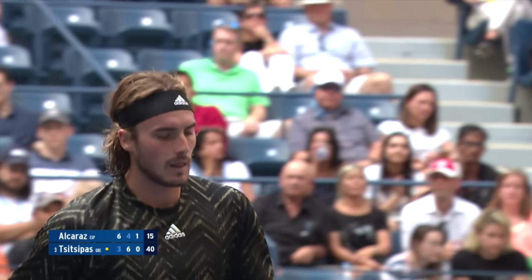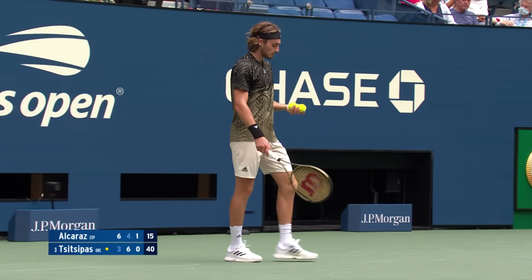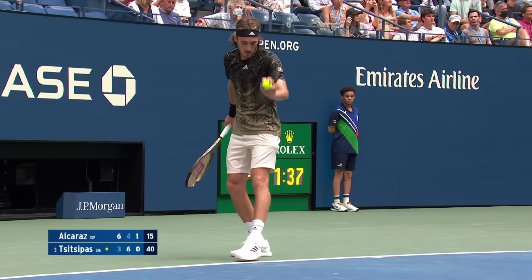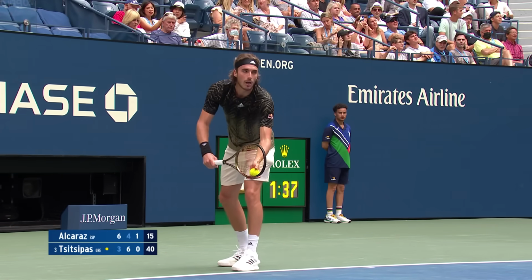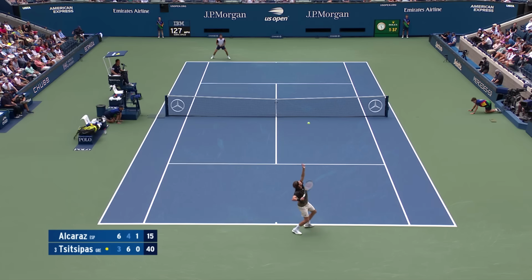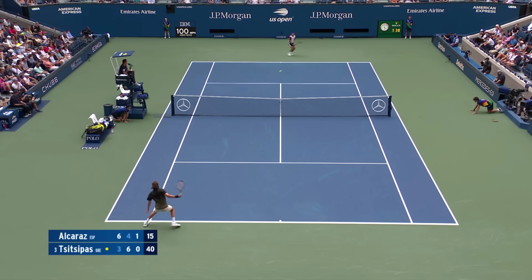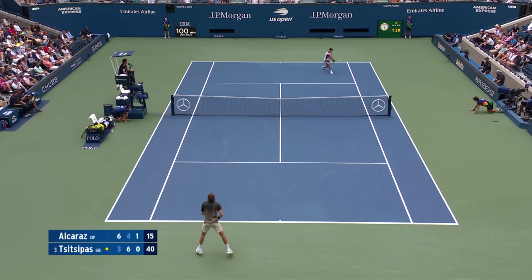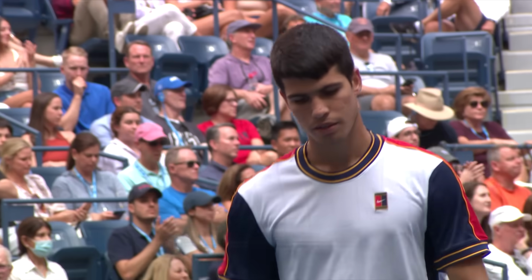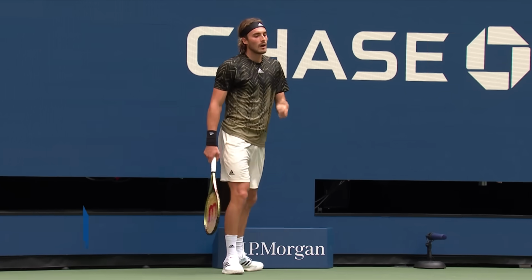Tsitsipas so adept at coming forward on those ground strokes. 14-15. Able to flow through the ball so nicely with his forehand and that one-handed backhand. Tsitsipas. Some hold a piece. Let's get this third set underway. One game more, third set.